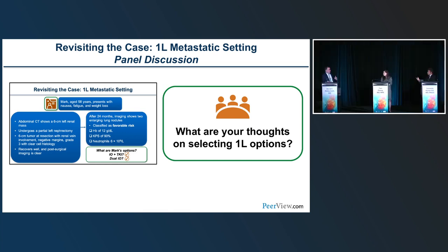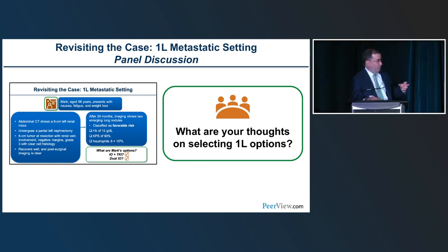I think the tricky thing, to build on what Tian was saying, is I completely agree with her that the good risk group is probably that VEGF-driven group and probably benefits from VEGF. The question is, how much does PD-1 add in that setting? Or would you be just as well off doing the sequence of the two? Because the sequence clearly improves survival, but what does the combo provide?